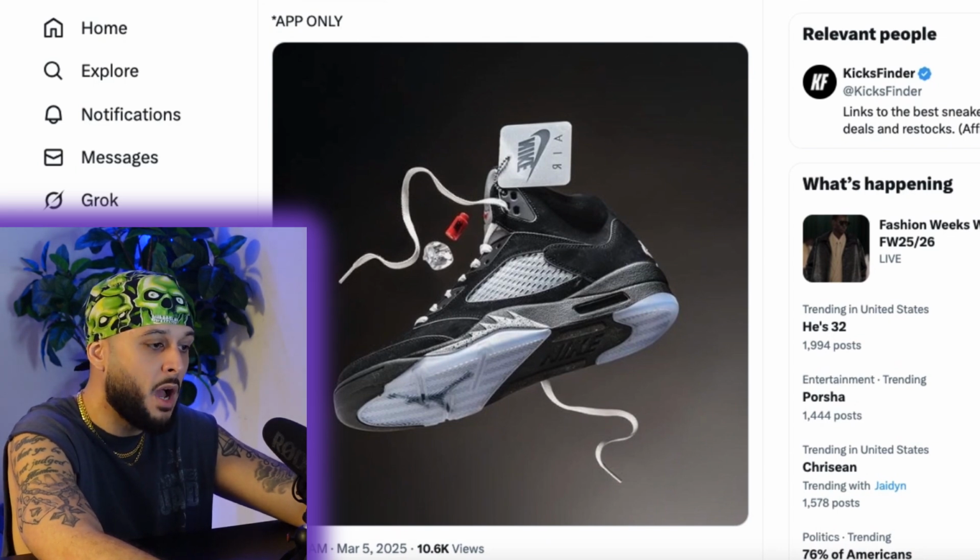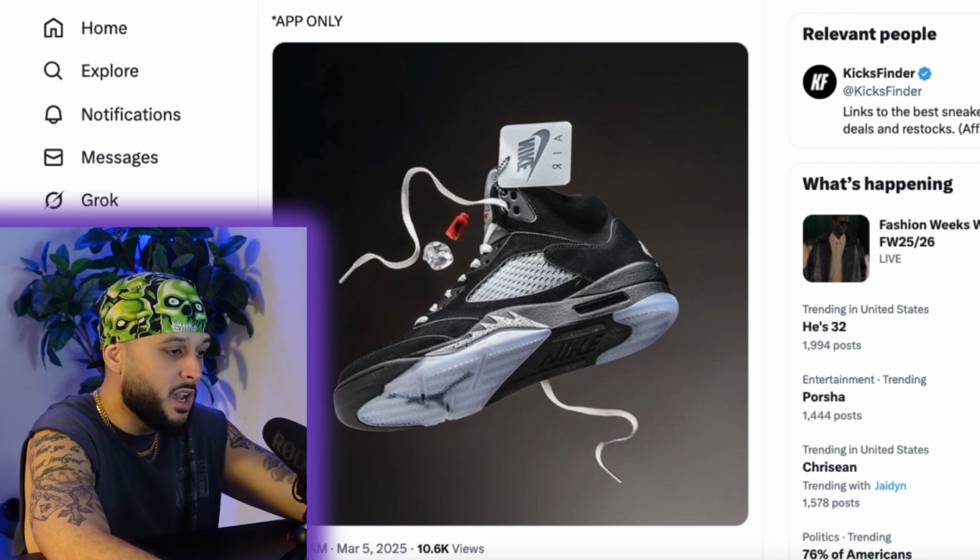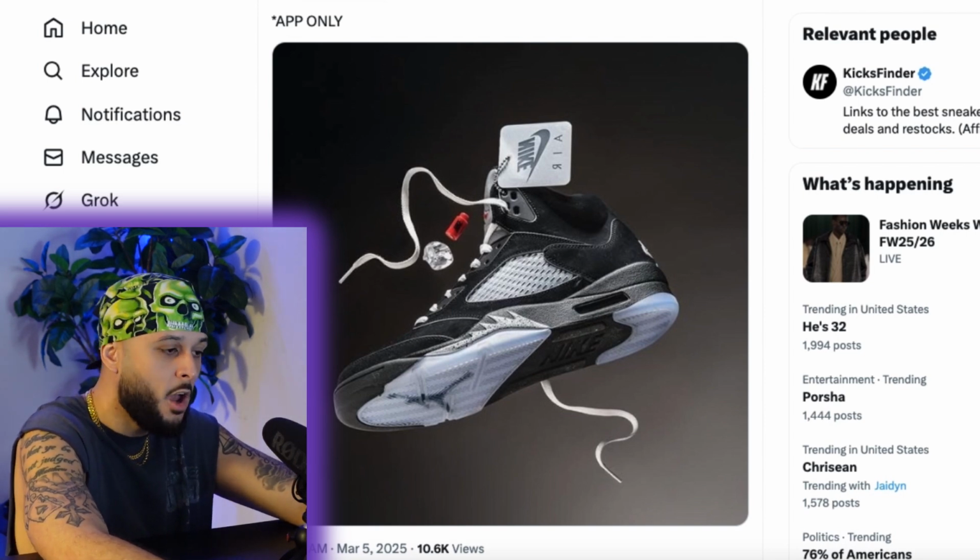So let me know what y'all think about that. Are you shocked with the way Nike and Jordan Brand are continuing to release pairs this year, or did you see it coming from a mile away?